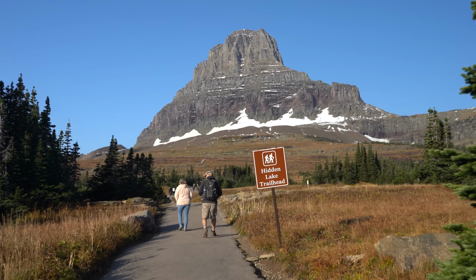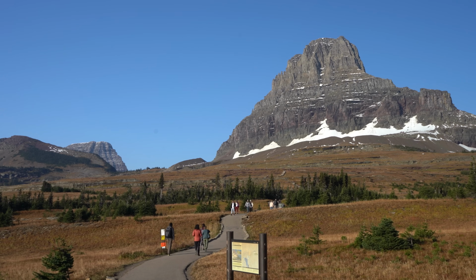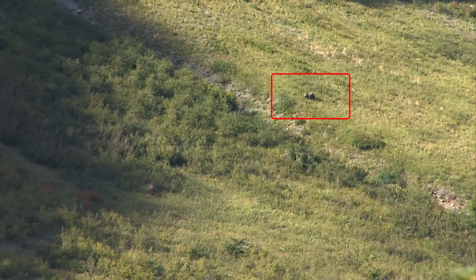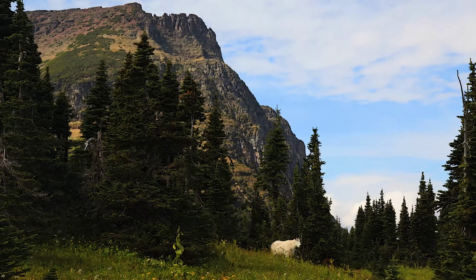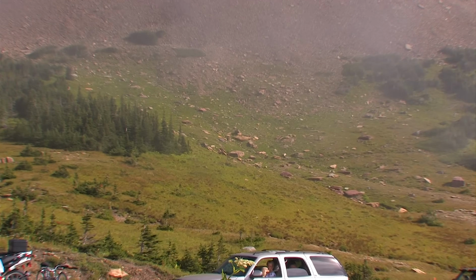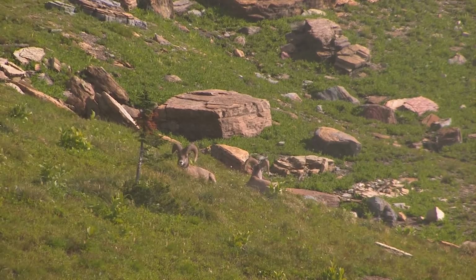Just behind the visitor center, the 3-mile round-trip Hidden Lake Trail is one of the most popular. Here, grizzlies and other wildlife are often seen. In fact, it's not uncommon for the trail to be closed because of too much grizzly activity. But on this day, there were only goats. This is Hidden Lake from the viewpoint. Bighorn sheep are a symbol of the park. They can often be seen in or near the parking lot.